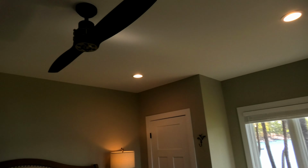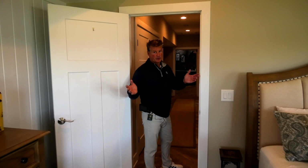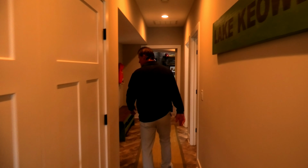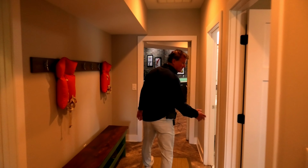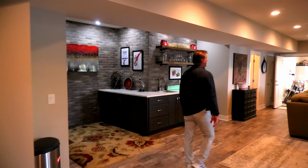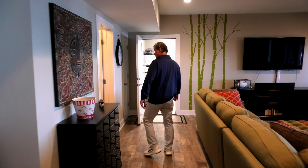Anytime, especially on this lake, it's hard to find lots, and especially if you're going to be looking for something like this. They're just not out there anymore. And that is the key to this home, is the piece of land it sits on, the location. But then again, it's got a great layout, very functional layout.